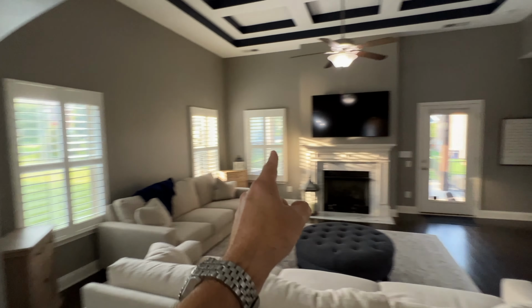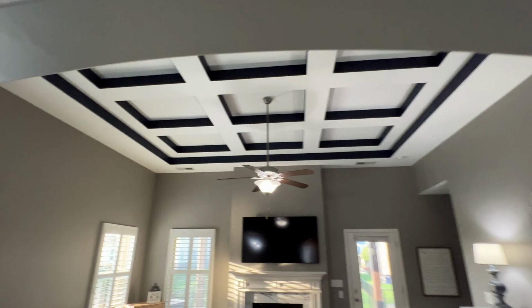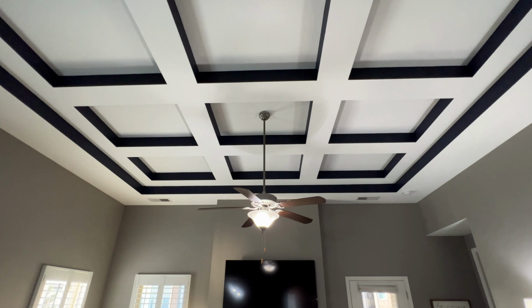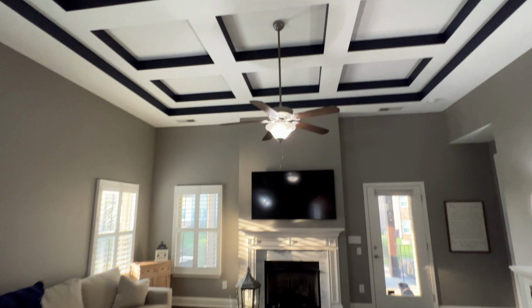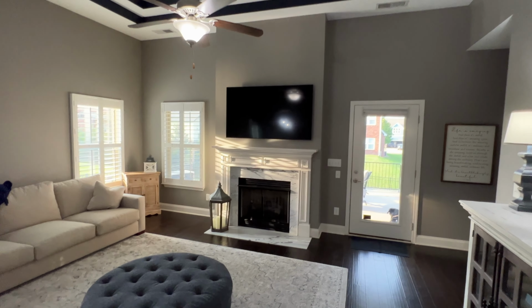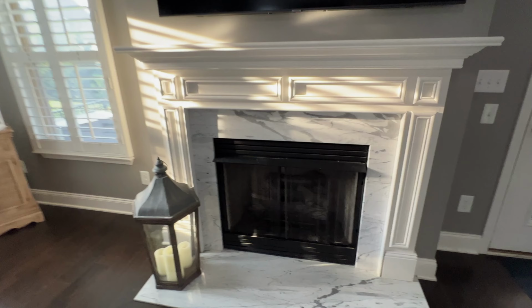Once again, you guys see the plantation shutters all the way around, and this arch is really nice. Check out the ceiling. That's really cool. I can't tell if it's dark blue or black. I think it's dark blue though. Pretty sure it's dark blue. Really nice feature. I mean, giant TV. They've got a fireplace. That's really cool.